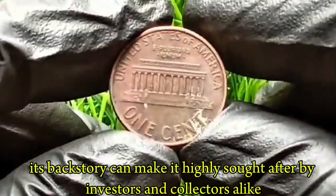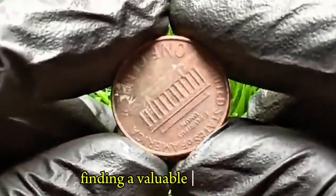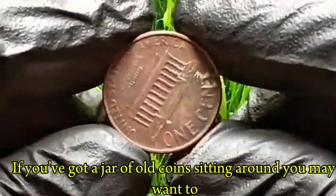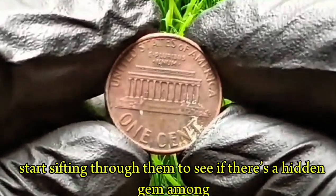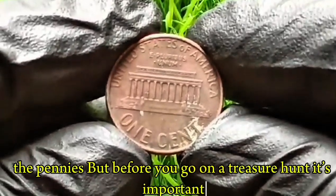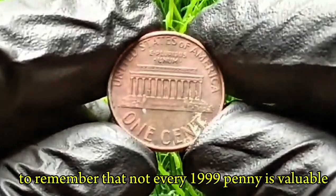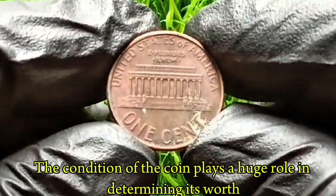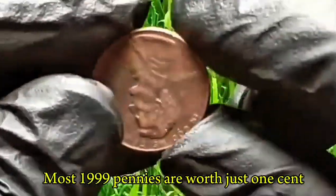Let's now talk about the actual process of finding a valuable 1999 penny. If you've got a jar of old coins sitting around, you may want to start sifting through them to see if there's a hidden gem among the pennies. But before you go on a treasure hunt, it's important to remember that not every 1999 penny is valuable. The condition of the coin plays a huge role in determining its worth. Most 1999 pennies are worth just 1 cent.